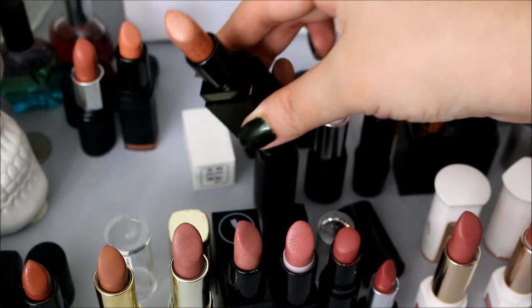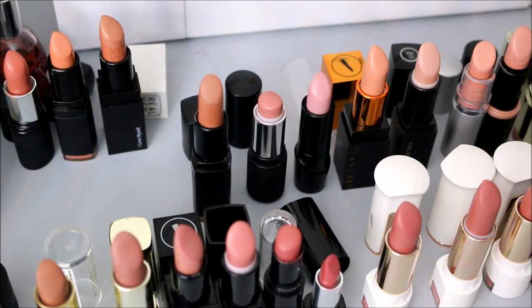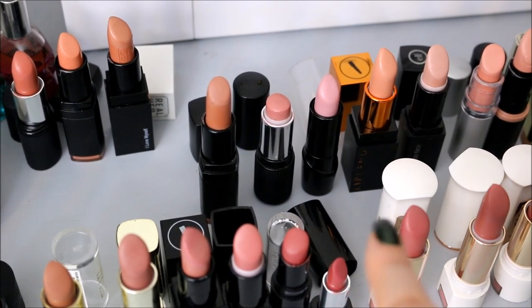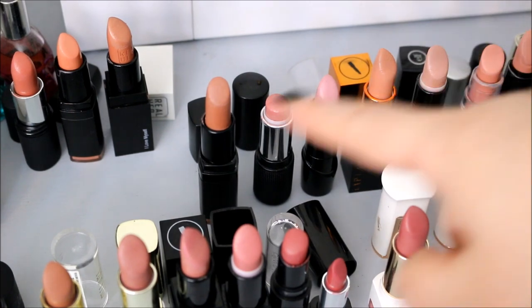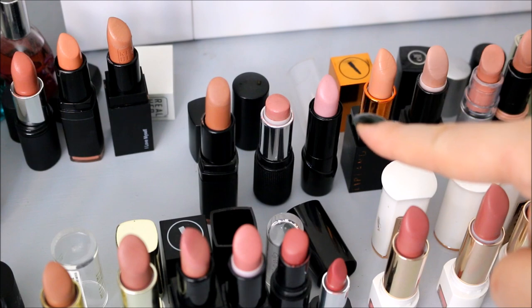You guys know I'm obsessed with this lipstick. I wear it all the time. It's so pigmented and creamy. So a lot of these here, like I mentioned, are some of my favorite nude lipsticks. So this is going to be really, really hard for me. I definitely think the ones here in the front, I'll get rid of a lot of those. But these ones I wear all the time. And as you can tell, some of them are almost gone.